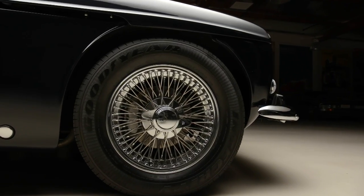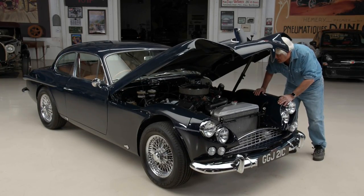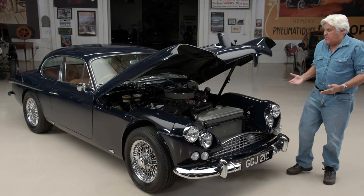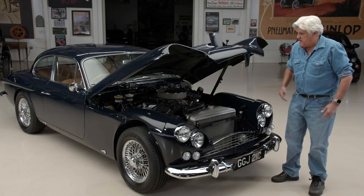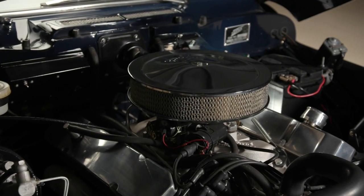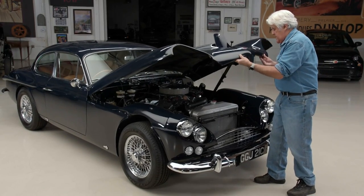It's pretty clean under here. Nothing too complicated. A little tricky to work on with this hood. You're probably better off to take the whole hood off if you were going to do any real engine work on it. But the nice thing is, with an American powerplant and powertrain, there's not a lot to go wrong. You know, these engines are big, massive, slow revving by European standards with a lot of torque at the bottom end. So they're tremendously under stress, especially in this application. Let's put this back down.